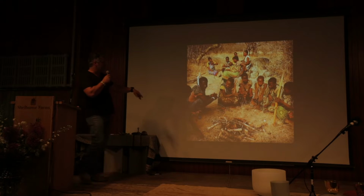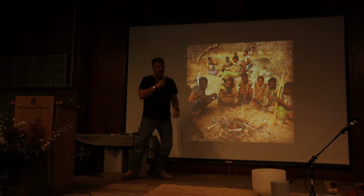Here's some Hadza women. They've dug up some tubers. They place them on the fire. They lightly cook them. It helps them peel the bark away, and they'll just simply chew on it. The tubers are high in carbohydrates and an extraordinary source of dietary fiber.